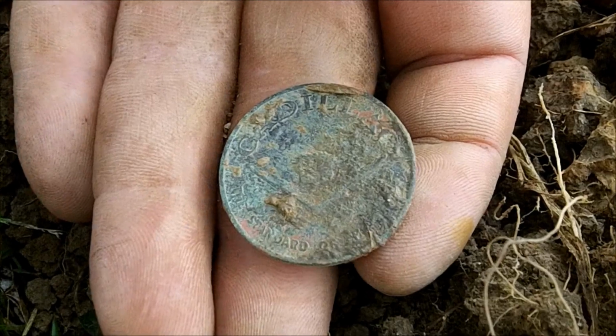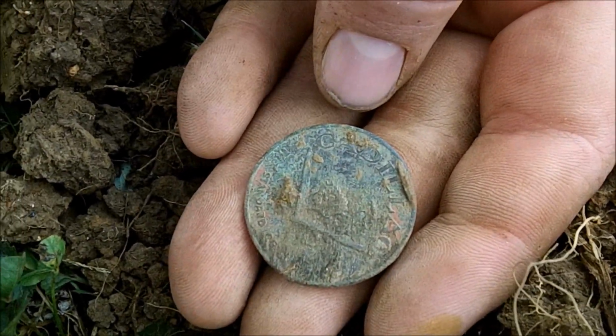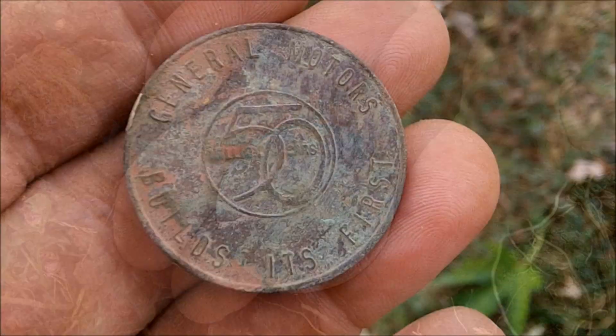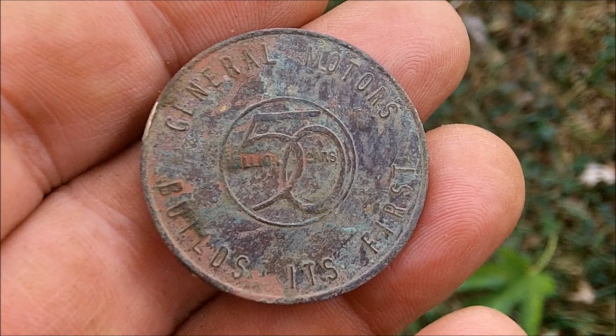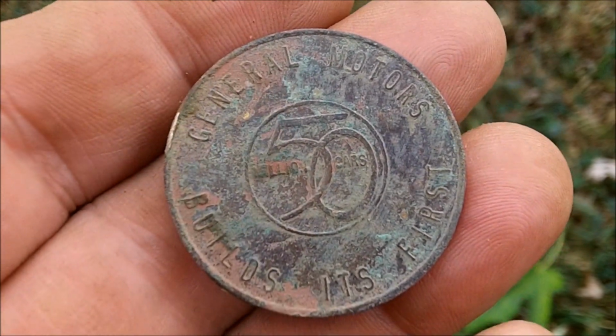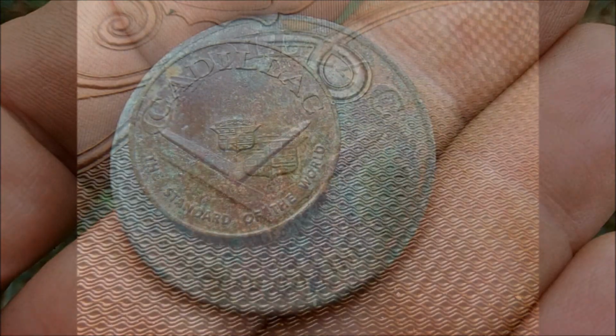Wow, is that neat. Two nice tokens today. Man, I'll tell you what, we must be in Token Central. Because we pulled some nice tokens out. I'll take them all day, man. Well, this is a really cool piece. It says General Motors builds its first 50 million cars. So I should be able to find a date for that. And then on the other side it says Cadillac, the standard of the world.